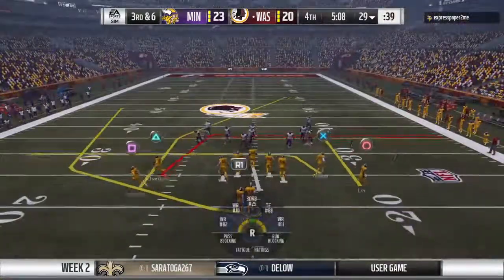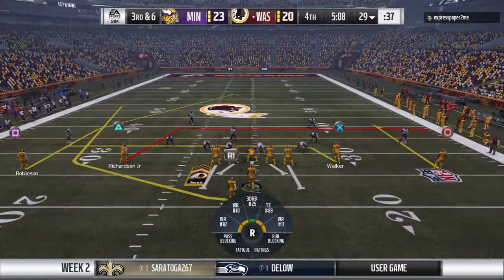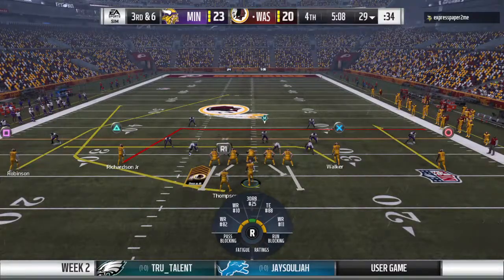The Redskins on 3rd down. They've had their troubles. Just 1 for 6. This will be 3rd and 6.